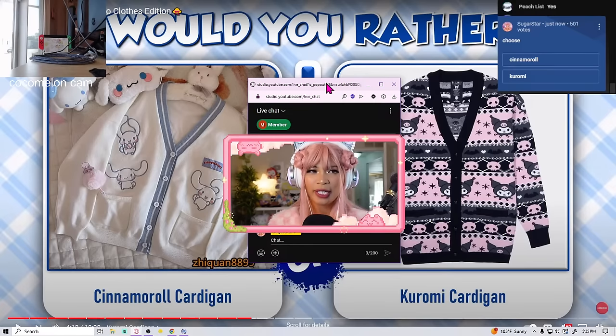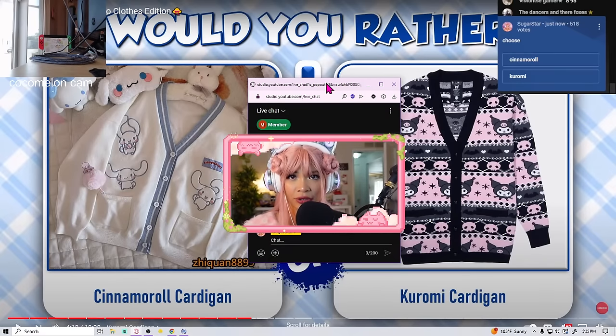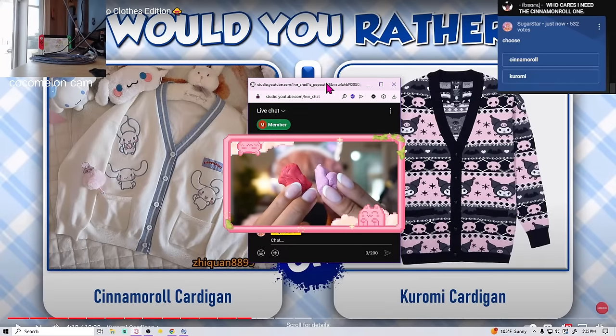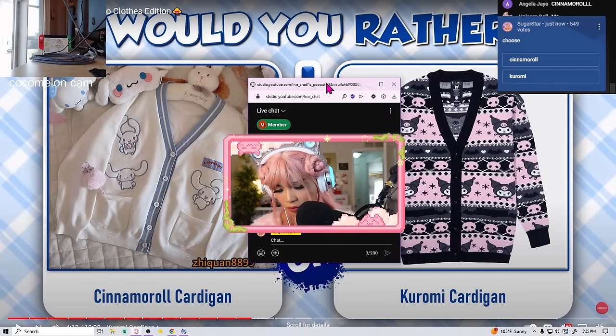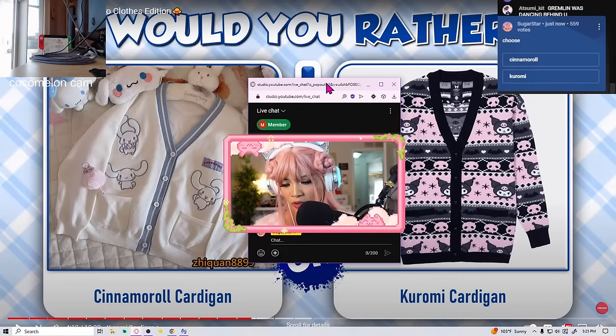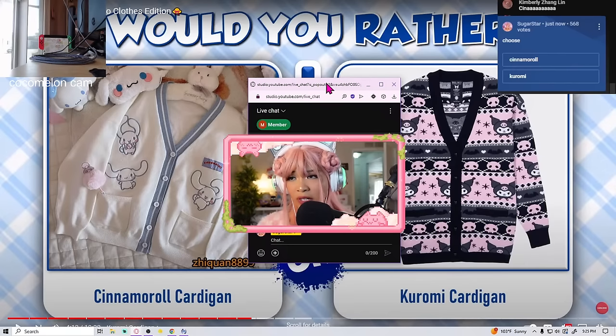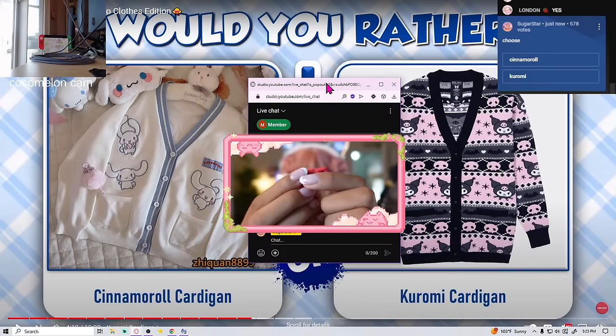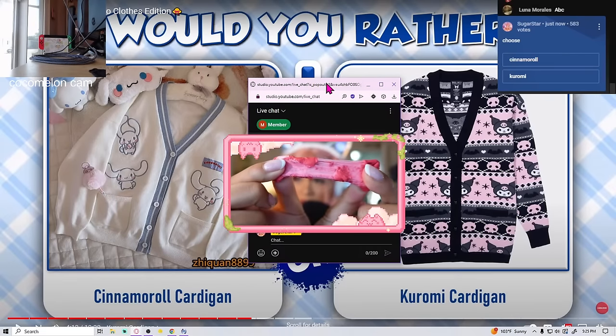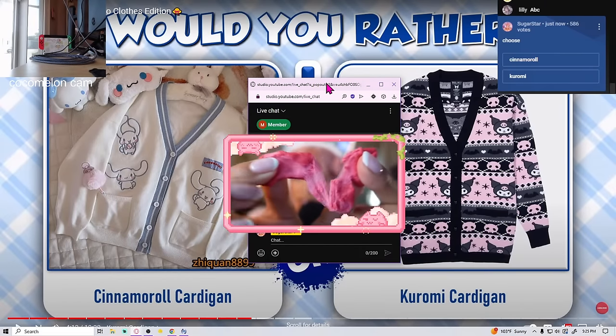If you were to choose between Cinnamon and Kuromi as a character, who would you choose? I think I should combine them. Okay, guys, have you liked the stream? ABC if you like the stream. Because if you have liked the stream, then I will combine these two putties together. Look at that. That's amazing.